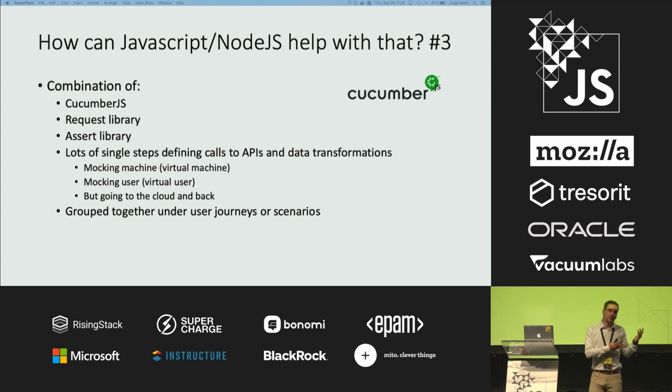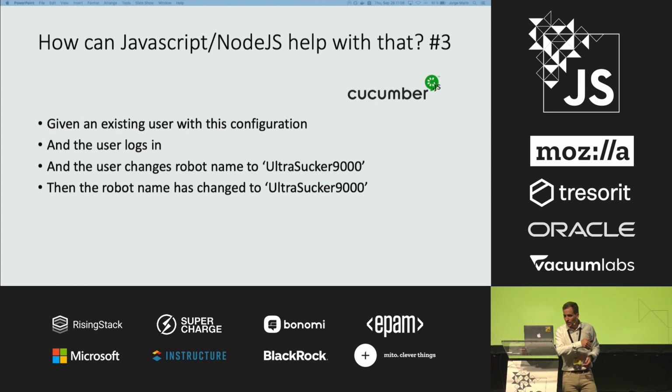And then we use the request library just to make HTTP or HTTPS requests over the internet, and the assert library to assert that the values we are getting back are the ones that we expect. This is an example of a scenario written in cucumber.js, or well, an X scenario really. I want to test that given an existing user with this configuration, the user logs in, and the user changes the robot name to whatever, then the robot name has changed. I want to test that.